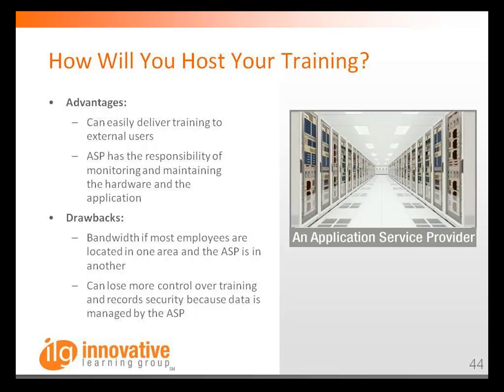And then potentially another disadvantage could be your company could lose more control over the security of its training and training records when hosted this way because the data is managed by the ASP.